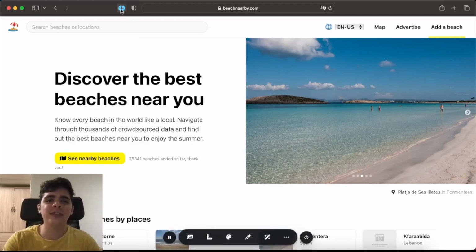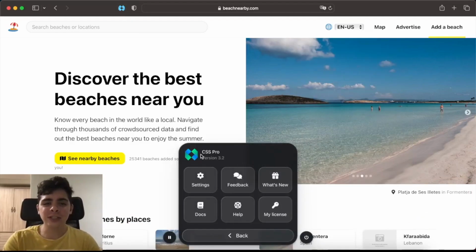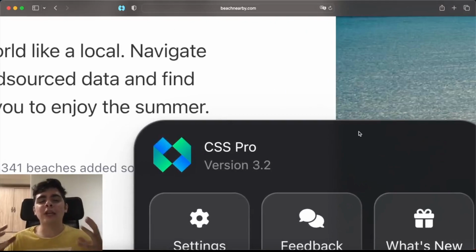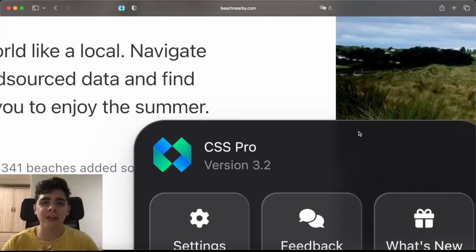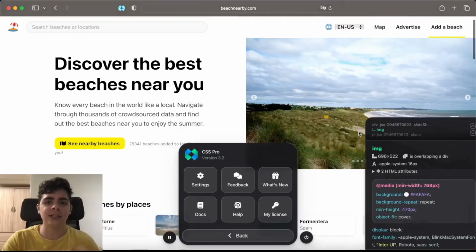First thing I want to show you is that we have a new logo. So this is our new logo. We're trying to bring a fresh and modern look to CSS Pro. We've also changed the website, the name, the extension icon, everything. It's a totally new CSS Pro.